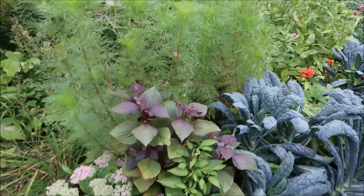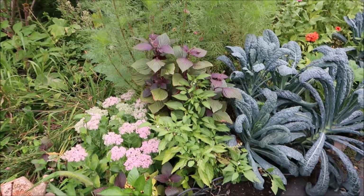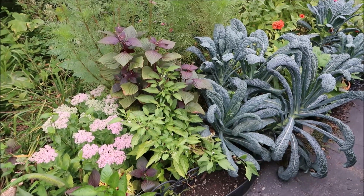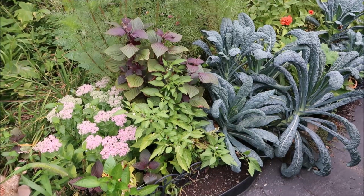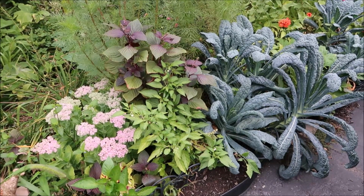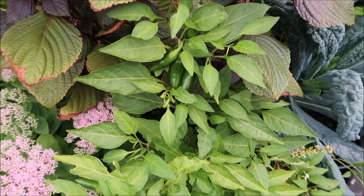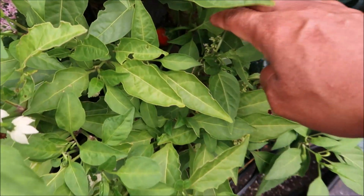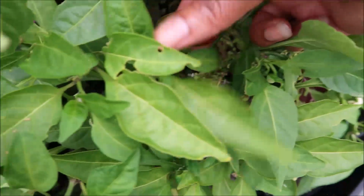But what really has made me happy is this Dinosaur Kale. Now, I don't really eat this one. I haven't eaten much of these leaves here because I'm really intrigued with it. But now that the fall is coming in, I can start to harvest it. And here again, I have the edibles with the ornamentals. By the way, right here, you can see the jalapeno peppers growing. And there's one ripening right in there. I can actually harvest it.